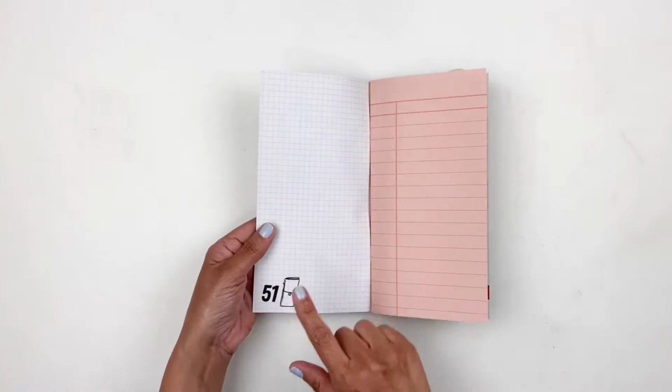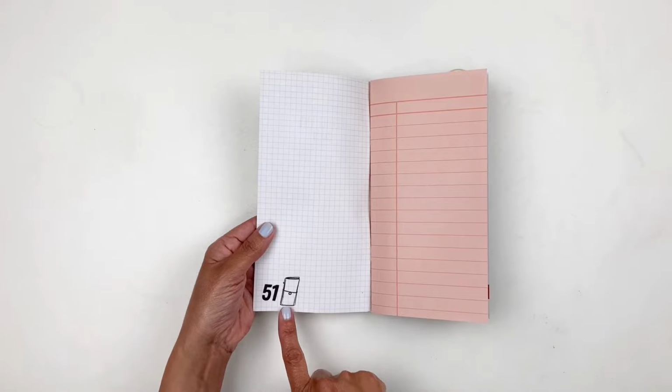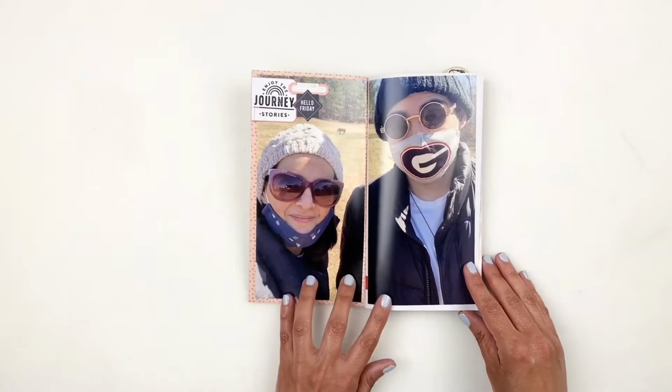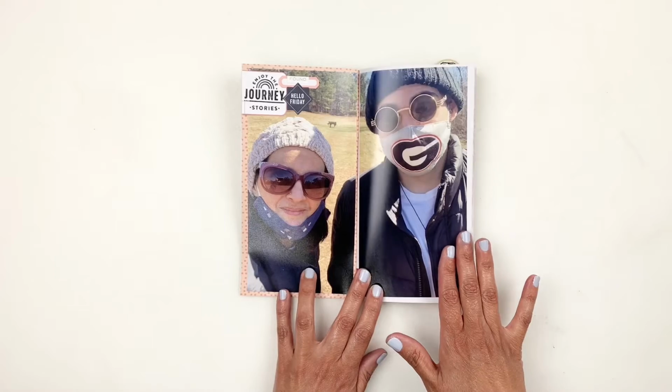As always, I do have the number. This is Traveler's Notebook number 51. And this little Traveler's Notebook stamp is from Everyday Explorers. It's so adorable. And we can start with our first spread, just documenting my son and I's walks when he's home. We love to go on our walks together.